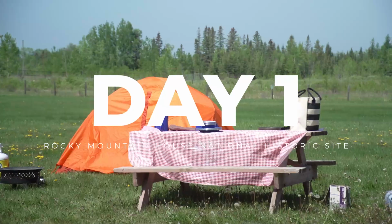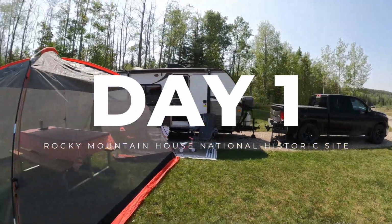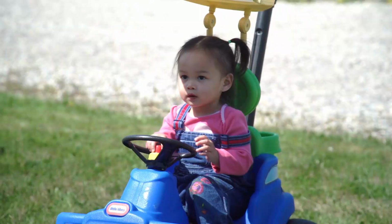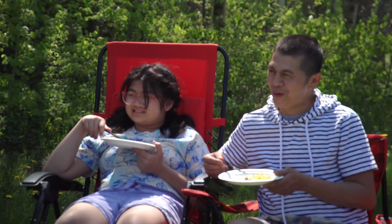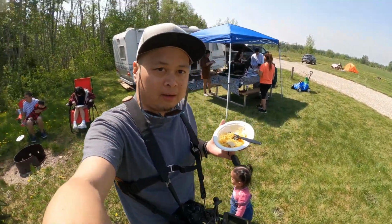So straight away, we make our way to the Rocky Mountain National Historic Site early in the morning, check in, get set up, and get grinding. They get some photos of us setting up, and then our friends Rod and Lisa make lunch. All right, so we're eating, grinding, camping, like everything all in one. This is awesome.